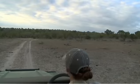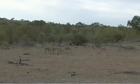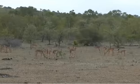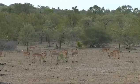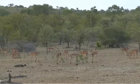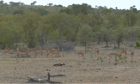Good afternoon, everybody. Lots of impala, very conveniently on the aptly named Impala Plains. That's a nice big breeding herd.